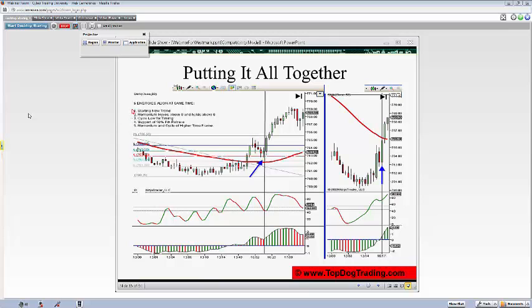So number 1, trend. Always look at the energies in this order, pretty much just to keep my mind orderly. Okay, so yes, we are above the 50 MA. We're early in a new trend. That's the very first retrace in a new trend. That's the earliest we can get in. Okay, great. Is that enough? Am I going to buy? It's not enough to make a decision yet.